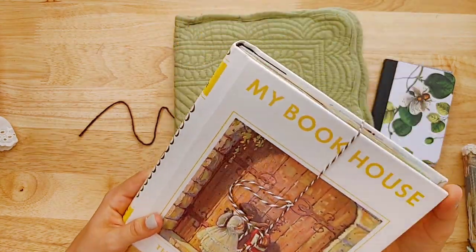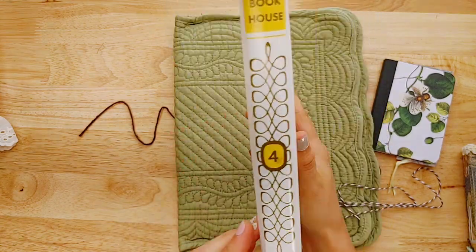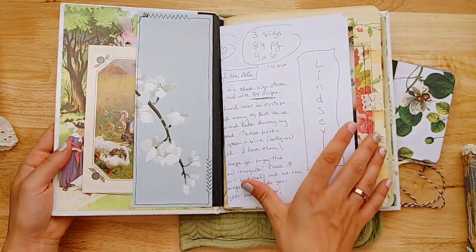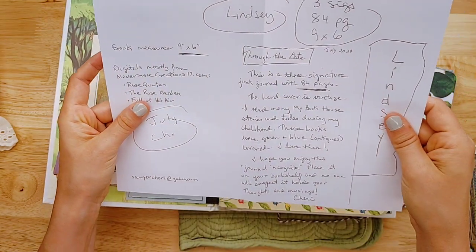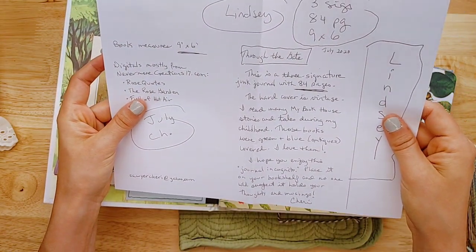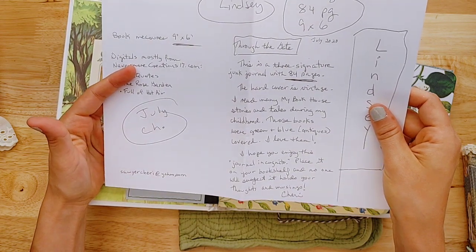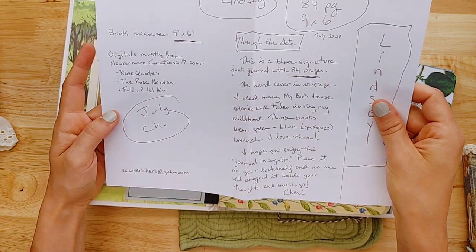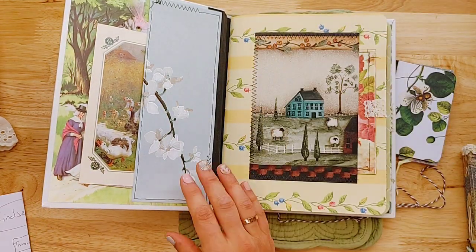So this is called My Book House Through the Gate. So she's reused an old cover. This is the info on it. 3 signature. Hardcover is vintage. She read many My Book House stories and tales during her childhood, the antique ones. So how nice. So she's used rose quotes, the rose garden, and full of hot air.